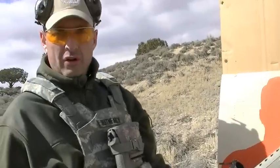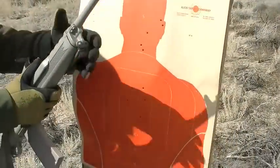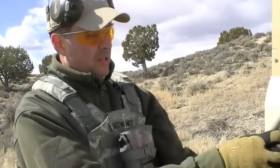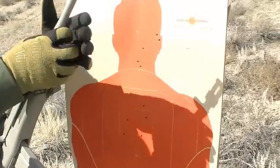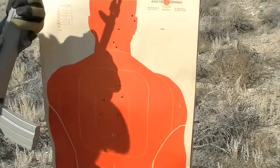Does that sound cool? Yeah. Did you do the chest shots from the kneeling? Yeah, I did. This is on top of the barricade. This is rollover prone. Okay, so there's 10 plus 3, 13.